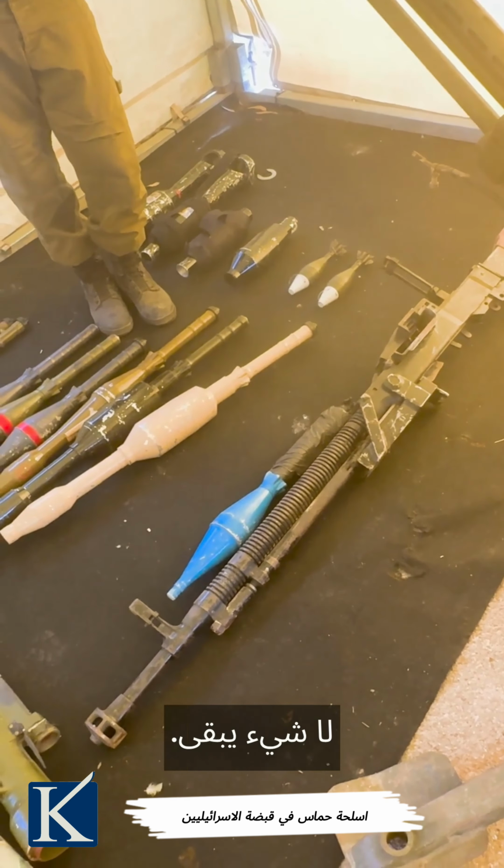This is a thermobaric grenade. Just like the thermobaric rocket, it contains the same thermobaric explosive, but they use it as a grenade. For example, they entered houses where we see evidence that they opened the door to a safe room, threw this inside and closed the door to burn everybody inside.